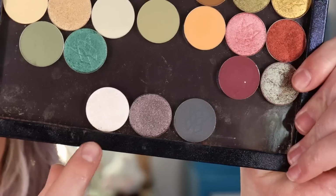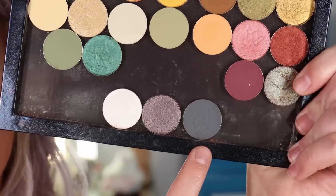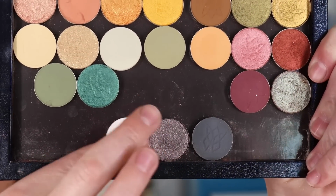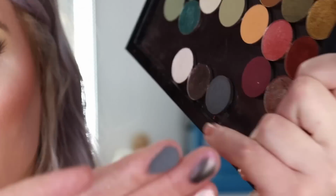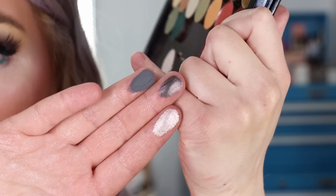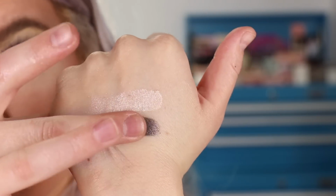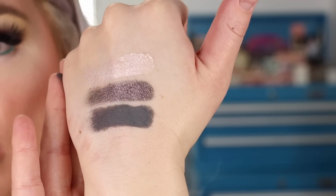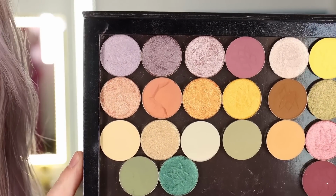I love them. Then here is the Koala Trio. This is Eucalyptus, Gumtree, and Koala. The Koala shade is a matte. Swatch these guys. Don't want to drop that. So here is the Koala Trio. Now we're going to get into the Woodlands bundle.